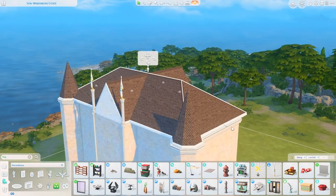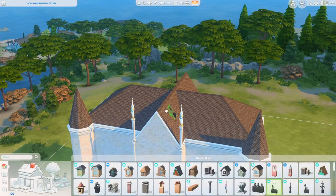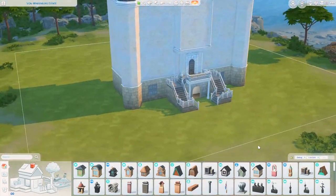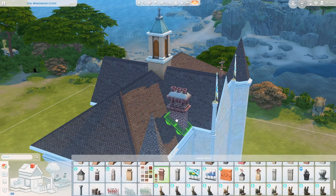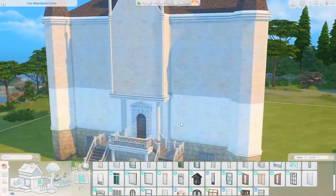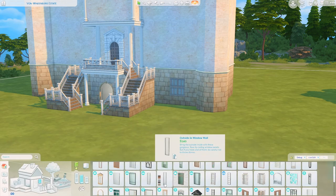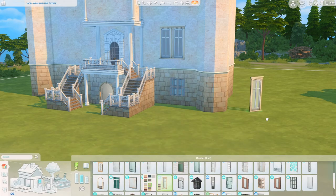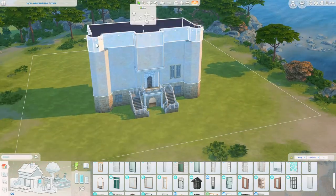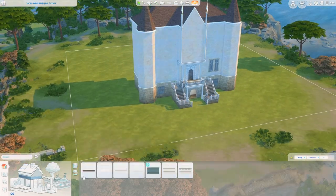The different features that I wanted to include in this build, as I said, it's based on a real life castle, but I did take quite a few liberties with the style and the design. I kind of got the general front facade from pictures that I'd seen, and I was actually going to furnish it because I found some floor plans of the real build, but it was just going to take me too long and I didn't have enough time.